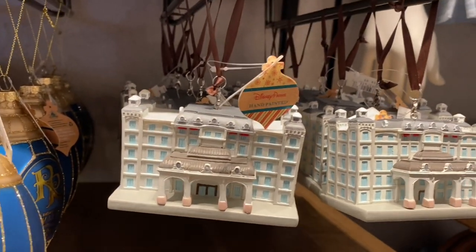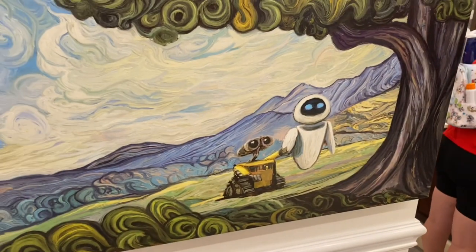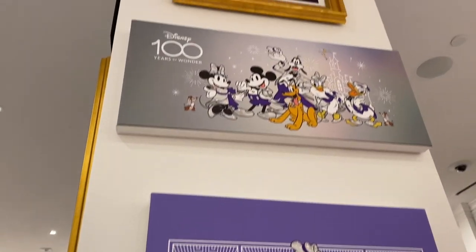Maybe if we ever actually stayed here, I'd pick this up to add to the collection. Very nice. I love this painting of Ivy and Wally. It's so nice. This is the 100 Years of Wonder celebration there. Got Tiana up top.